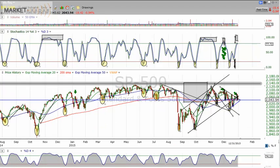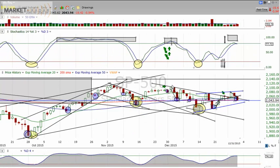So that's it on that, and again, I think we covered everything for the first market radar of the day, and of the year. So I hope you enjoyed that.